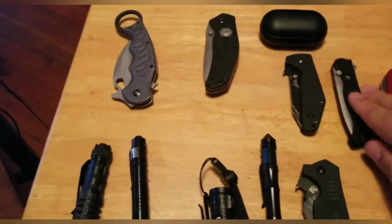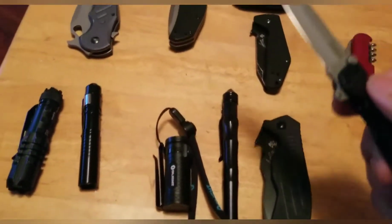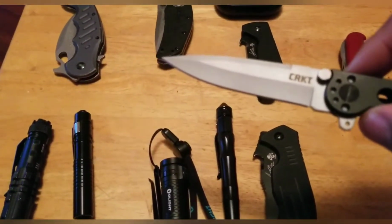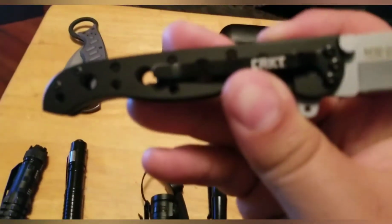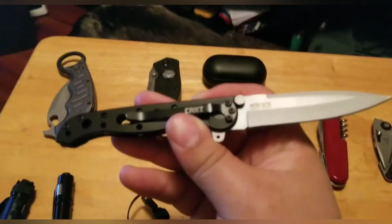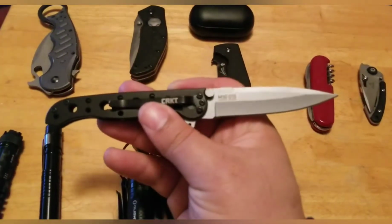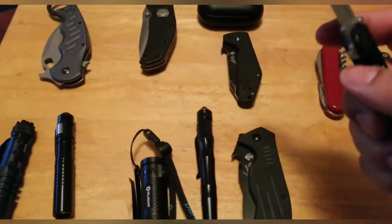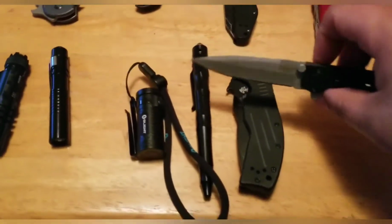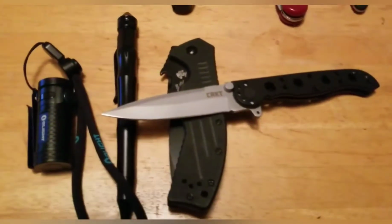Got the bigger Emerson here, and I've got, I don't know, I just picked this up, the CRKT. I'm not really sure. The M16. If I can get it to focus here. I'm sorry, guys, if you can't see, this is the M16. Great little knife, super light. Sometimes I forget it's in my pocket. But yeah, this would be what my EDC would look like.